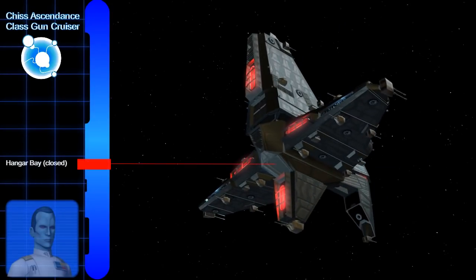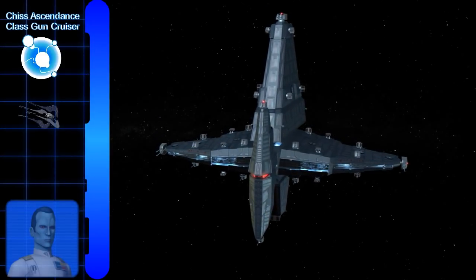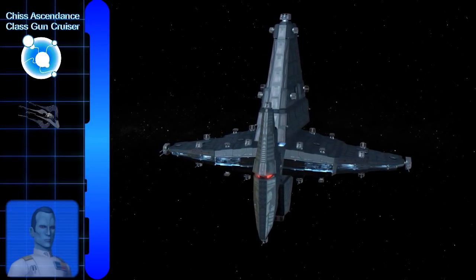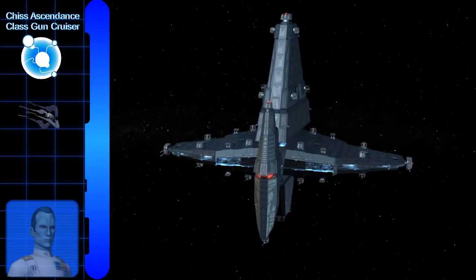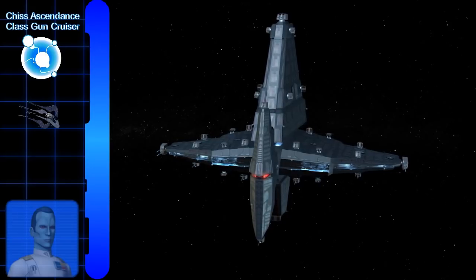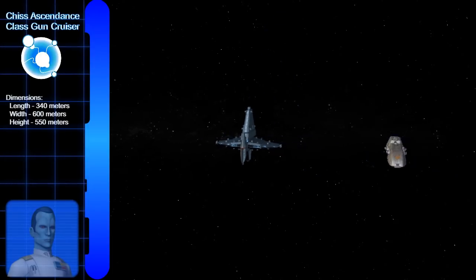This vessel does not use fighters or strike craft, but it does have a hangar bay here for other small support craft. The Chiss do not use fighters as liberally as the rest of the galaxy. Fighters would be largely ineffective against a vessel like this. Fighters with hyperdrive ability and shields, however, would justify the use of carrier vessels, but such technology was a bit rare in the era that this ship entered service.